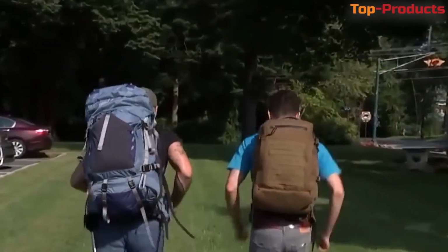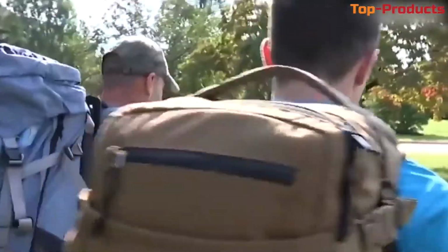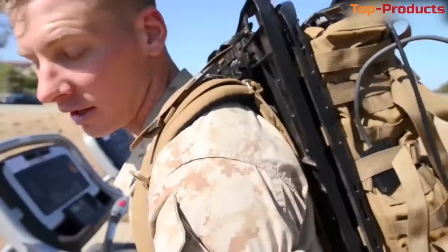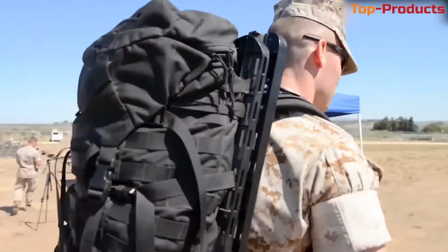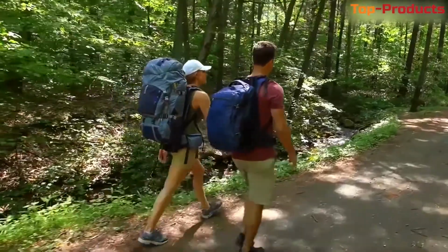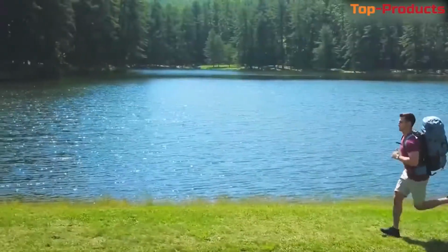Backpack with stabilization system. Such a backpack will not help much on a regular walk. After all, it works not on magic, but on physics. And it realizes its full potential while running or walking fast.